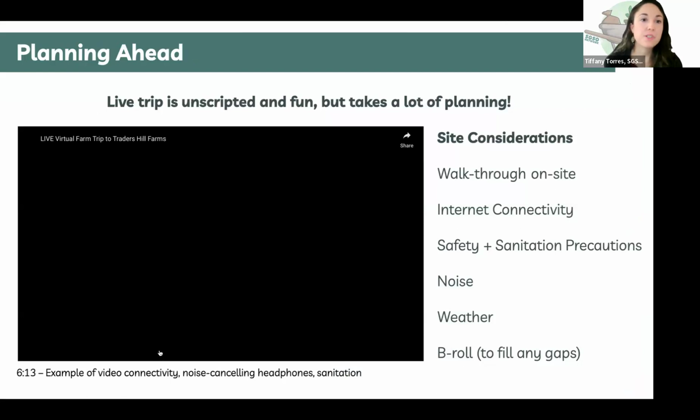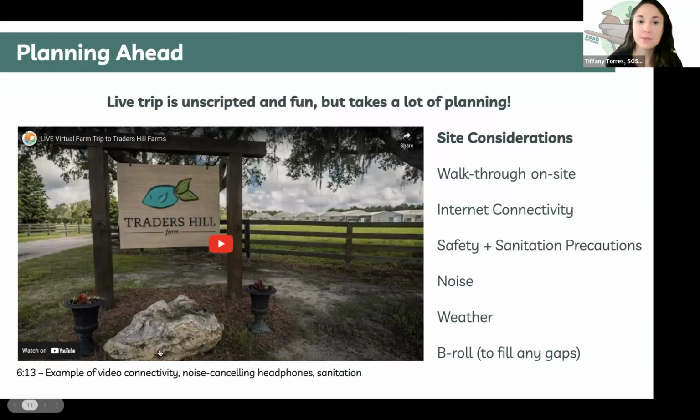So virtual farm field trips are unscripted, they're fun, especially when they're live, but it takes a lot of planning. So some other site considerations: make sure to do a walkthrough ahead of time. There might be limited internet connectivity or mobile data at the site that you're visiting, and so you'll possibly need to take B-roll ahead of time to account for the places where you won't be able to show the virtual farm field trip experience live.